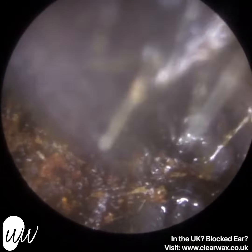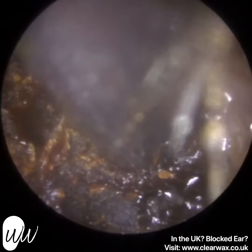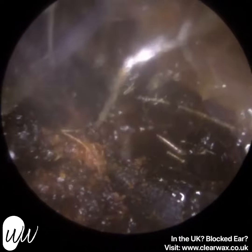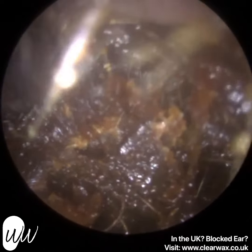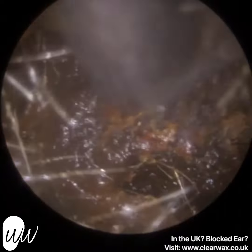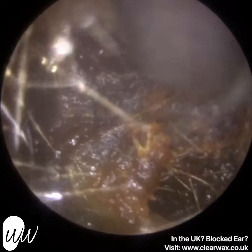Now, of course, the ear canal is going to be slightly darker because of the skin tone, but I also find the earwax is darker. Earwax naturally oxidizes and gets darker over time as it matures. The longer it's in the ear, it will change from a lighter brown to a darker brown shade. But I feel, again, Asian earwax, as it's secreted, is a naturally darker shade of brown.